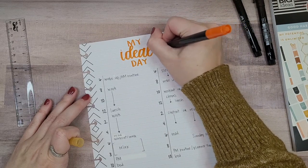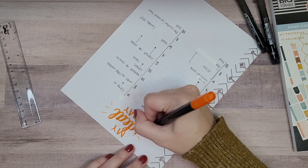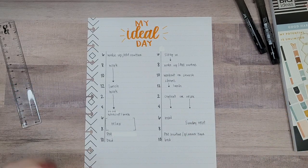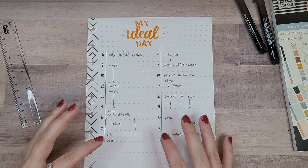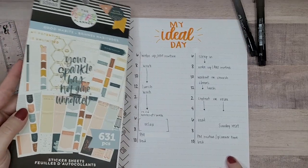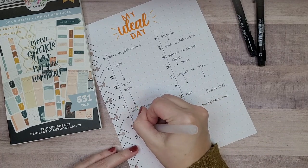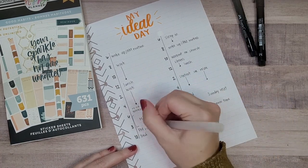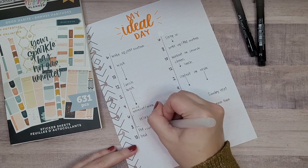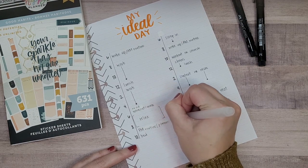I'm just going to make this a little more interesting. Just because, why not? Okay. I probably shouldn't have used orange now that I'm thinking about it, because I have this sticker book and that's not going to match, but I don't care. Because like I said, orange is my favorite color, so I think it'll be all right. It might not be the most cohesive looking spread, page, whatever, but I think that's okay.